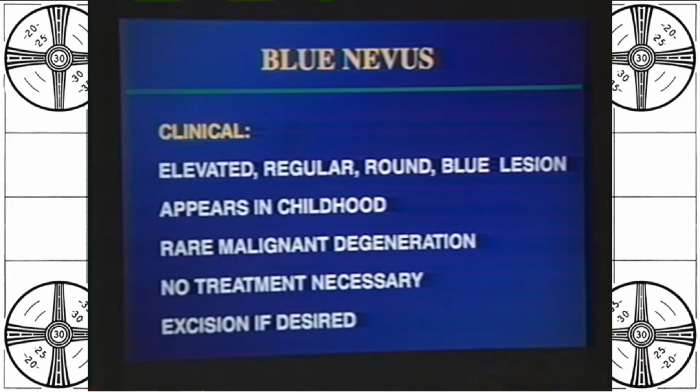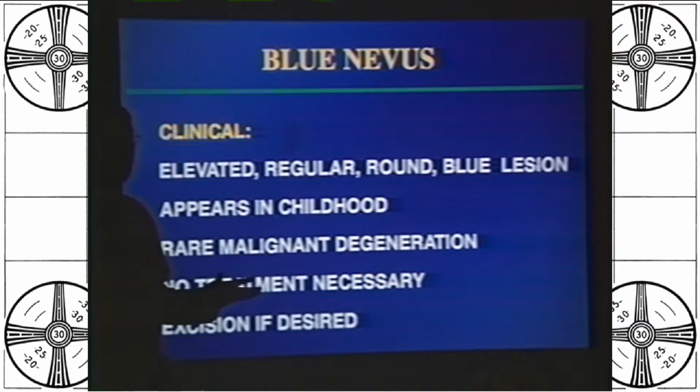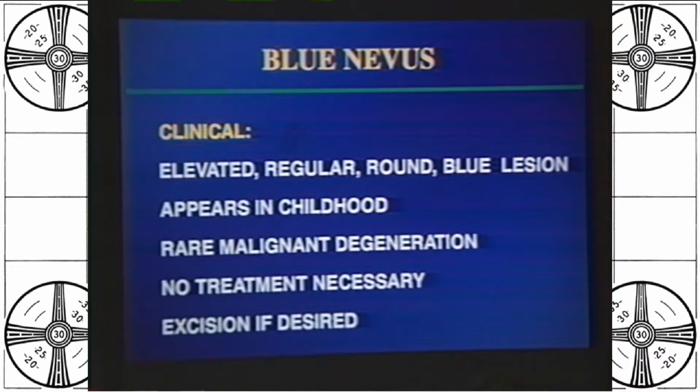Blue nevus is another variant of a mole or a nevus. It just happens to be clinically blue. Its main significance to me is that people will confuse it with a melanoma. If you're not aware that such a thing exists, then you might think, well, it's very dark and it is worrisome. I'll show you some pictures. But just to be aware that there is such a thing as a nevus, and it has a blue color instead of the usual brown that you're used to looking at.